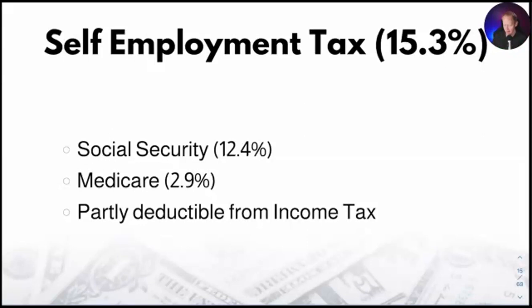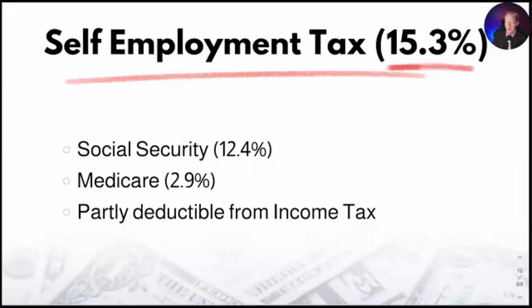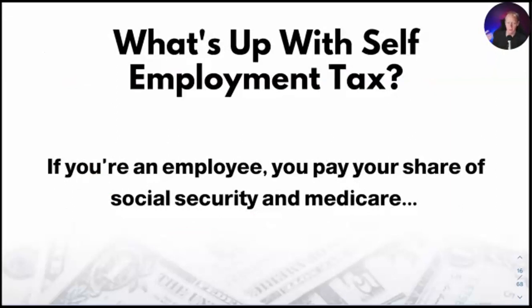What's going on here? Well, self-employment tax applies if you are a single member LLC, or if you're an LLC taxed as a partnership. Basically, if you're not taxed as a C Corp or an S Corp, you're probably going to be paying self-employment tax. And this is an additional 15.3% of your income. That's broken down between Social Security and Medicare, and there's a little bit of it that they let you deduct from income taxes. It's half of it. But as a business owner, what is up with this?